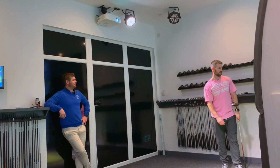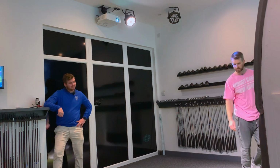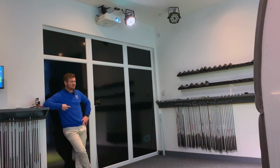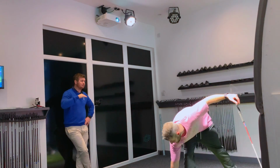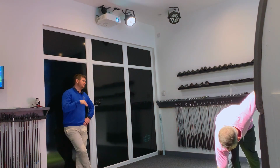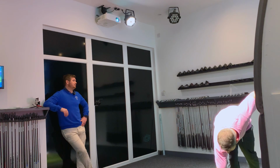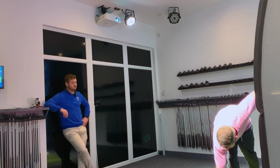If you were running out of steam a wee bit. Maybe. The numbers are indicating that. Yeah, it does look that way. Just a little bit, you can just see it. Now you've hit what? That's 37 drivers. We warmed up, so it's like 40 drivers. Another what? 20 shots maybe.